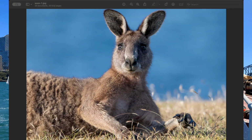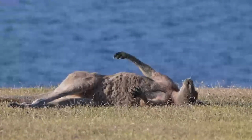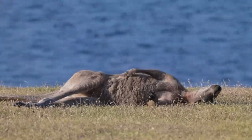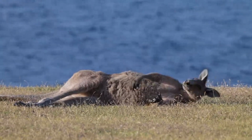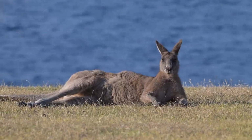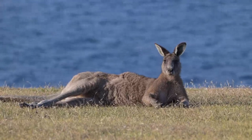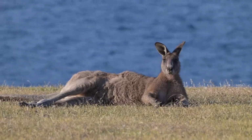This male was super comfortable with me being around. It was rolling around, having a nice scratch. You can see it's got a little bit of grass in its mouth. And then it kind of looks back at me. What are you doing? What are you up to? Nothing. Okay, kind of boring. All right, I'm going to get back to relaxing.